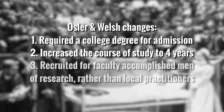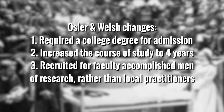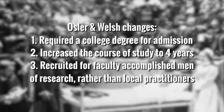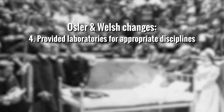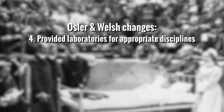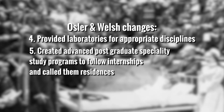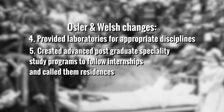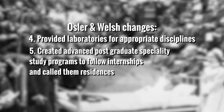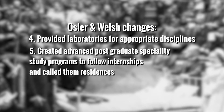They had full-time faculty, and they brought in people who had a history of medical research for the day and experience in education. They built a hospital that was run as a companion organization with the medical school. And very important, they created postgraduate programs of study in specialty areas called residencies, and that's the model we use today, and it's not changed since that time.